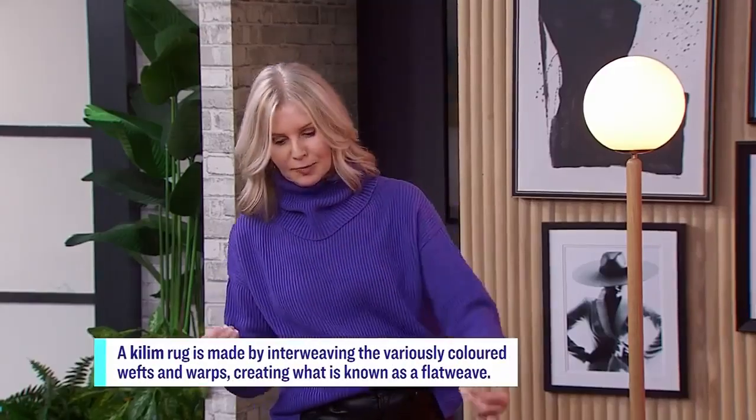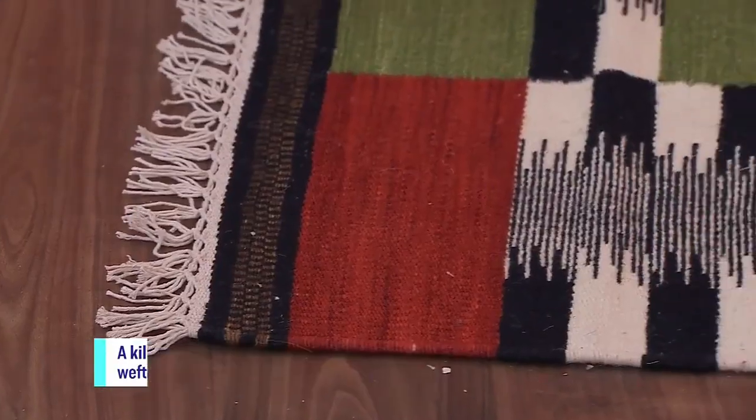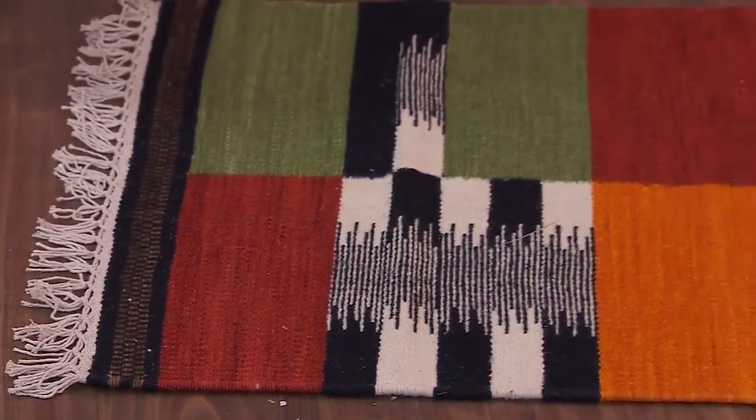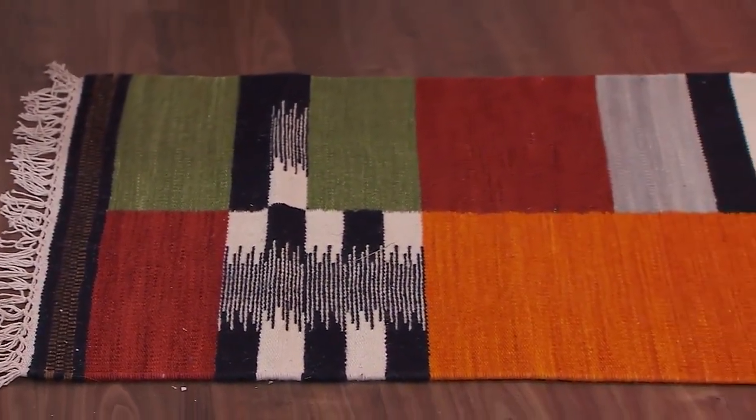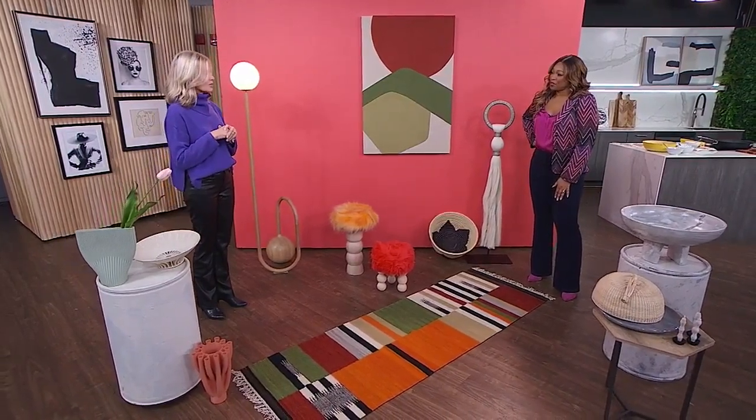But this has a little bit of black, a little bit of pattern, and all of his patterns have a sense of fun to them. Absolutely. Low maintenance, too. So you can throw that in the kitchen. You can, right? That can be a well-worn area. Absolutely. And Kalims, they last for many, many years. So that's what's wonderful about them.